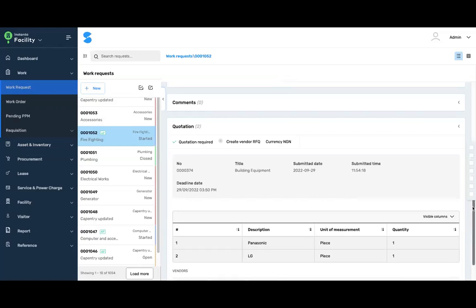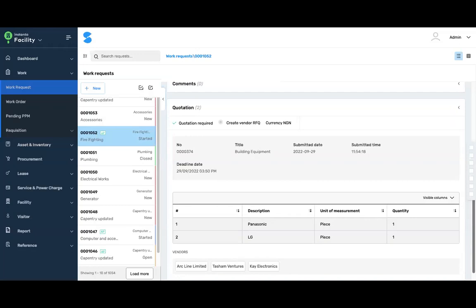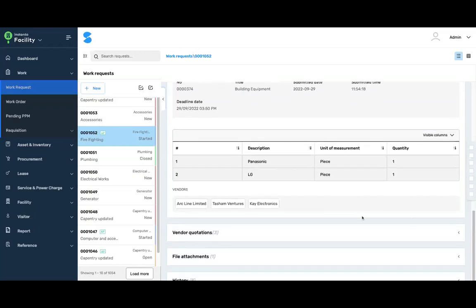So moving forward, he sends out an RFQ to vendors, and the description of that RFQ, the items that need to be bought and supplied by a vendor, is this. As you can see, you are requesting a Panasonic, 1 piece, quantity 1, and an LG, 1 piece, quantity 1. Let me scroll down. These are the vendors that they send this RFQ to. We have K Electronics, Tasha Ventures, and Arcline Limited. It could be as many vendors as possible, depending on what you want.